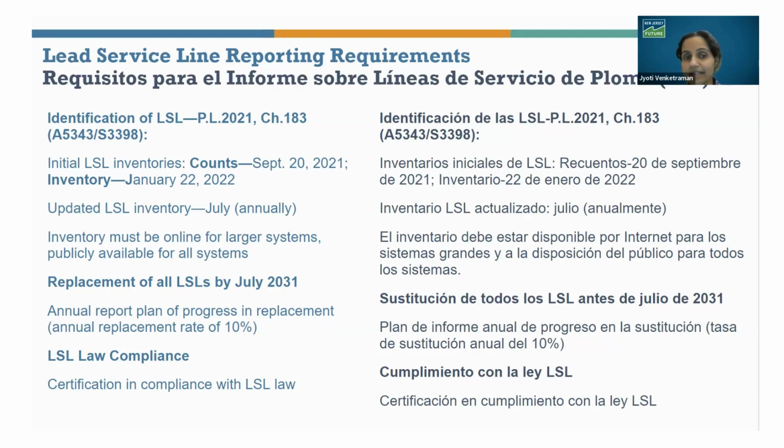All lead service lines have to be replaced by 2031. On Jersey Water Check, there is a metric that says, are they also replacing? How many have been replaced? And they're supposed to replace at a rate of 10%.